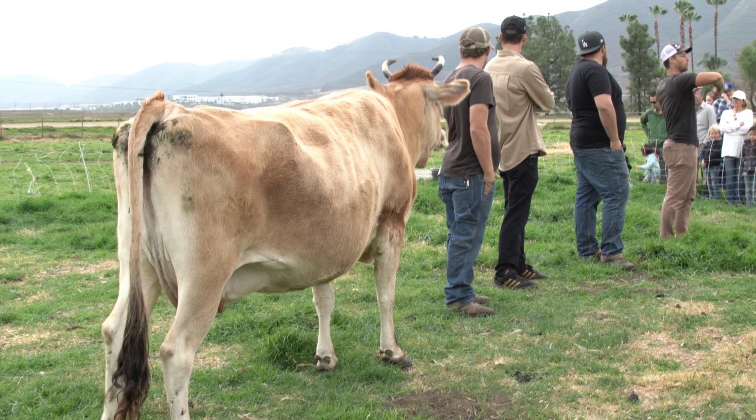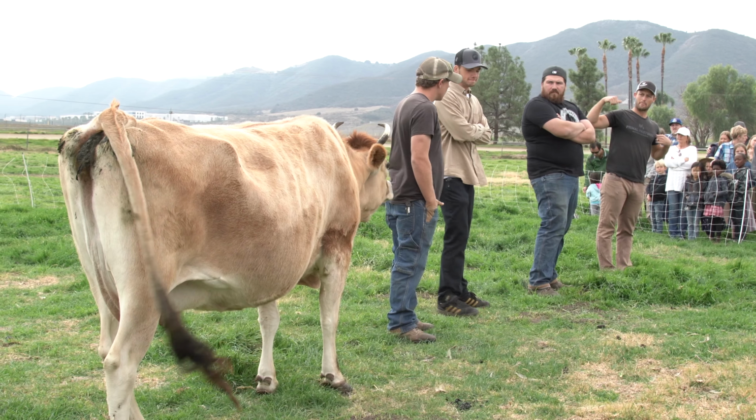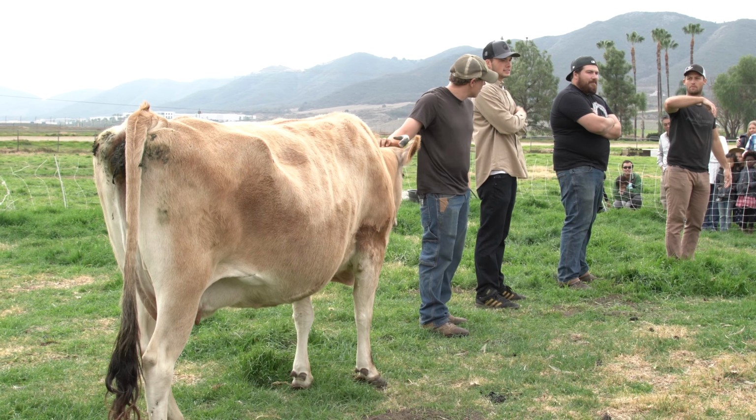So we don't want them to just graze off this whole 10-acre field. We want them to be in this little section for one. Scott, how long are they going to be in here? One day. So they'll be in here for 24 hours. They're going to graze this grass down. You can kind of see where they came from before.